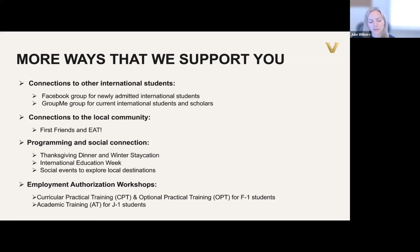Employment authorization workshops. We offer workshops on curricular practical training, which we won't get into detail here today, but that is work authorization typically related to a required internship for your program. For those in F1 status, optional practical training, which is typically work authorization after you graduate for those in F1 status. And then for those coming in J1 status, academic training is the form of work authorization where you work in your field of study, mostly post completion of your degree.